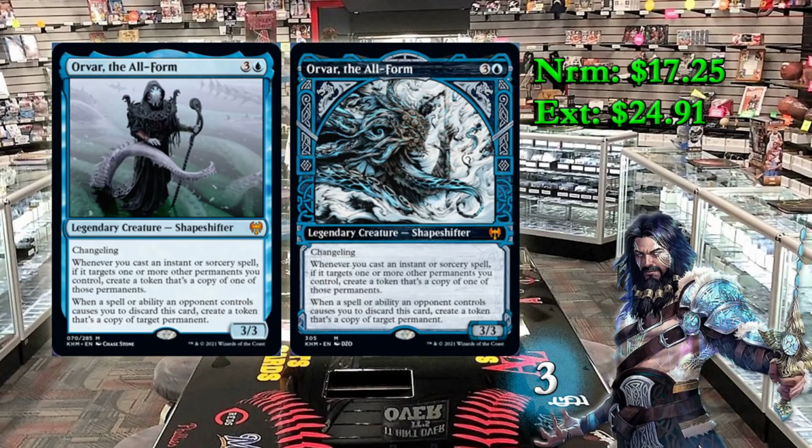Whenever you cast an instant or sorcery, I'm going to read it. If it targets one or more other permanents you control, create a token that's a copy of one of those permanents. When a spell or ability an opponent controls causes you to discard this card, create a token that's a copy of target permanent. What? Yeah. I mean, Thought Season won't work so well unless you only have, like, this in your hand. That's it.